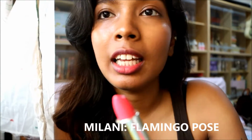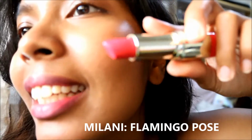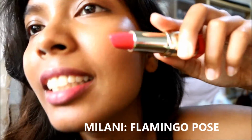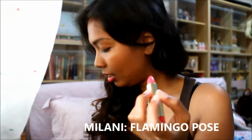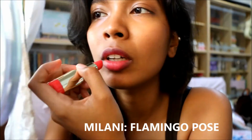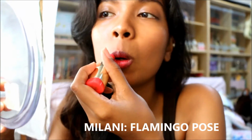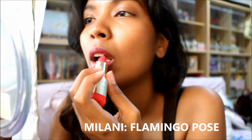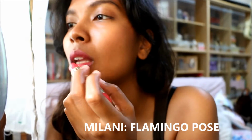Right, next I have Flamingo Pose. Flamingo Pose, I'll write it down somewhere, is a neon sort of color, very, very, very bright. Can you see how bright it is? Yes. And this one is like a satin. I don't know if you would call this creamy or satin finish. I guess creamy. Is it creamy?